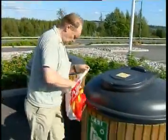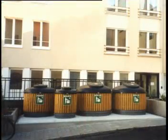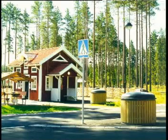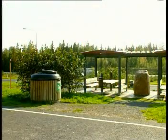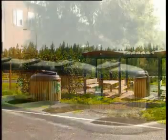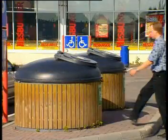Deep collection promotes recycling and is ideally suited to all kinds of collection needs, from city centres to sparsely populated areas, from communal waste collection points to lay-bys and parks. Molok containers are easy to fit together to build up the right kind of collection point for each site.